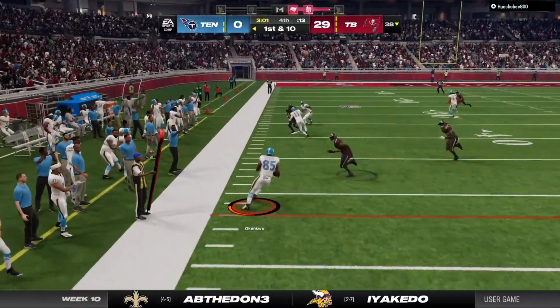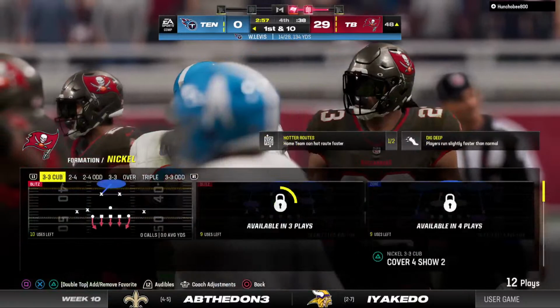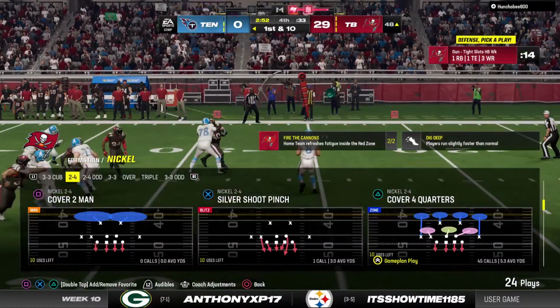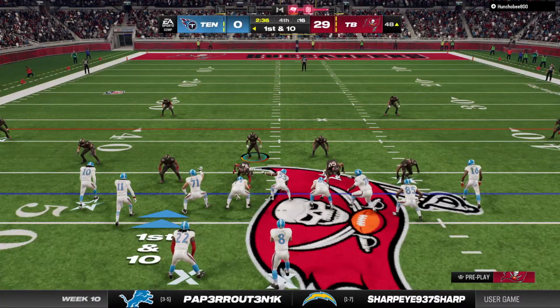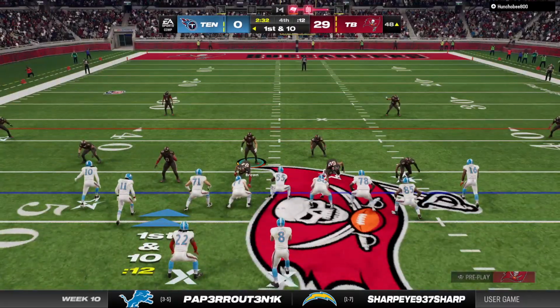A short throw taken in by Okonkwo. And they're able to work this across midfield to the 48. Good work after the catch. Gets him 15 and a first down. Well, this game was decided a while ago, and that completion there is going to artificially inflate his passing numbers. So right now, the only one really applauding is probably his agent as he thinks about angling for a new contract.